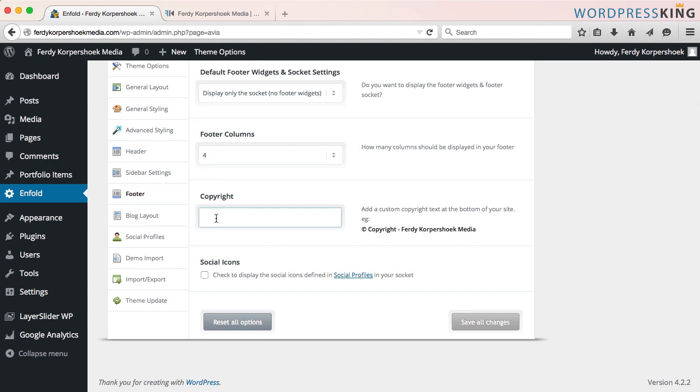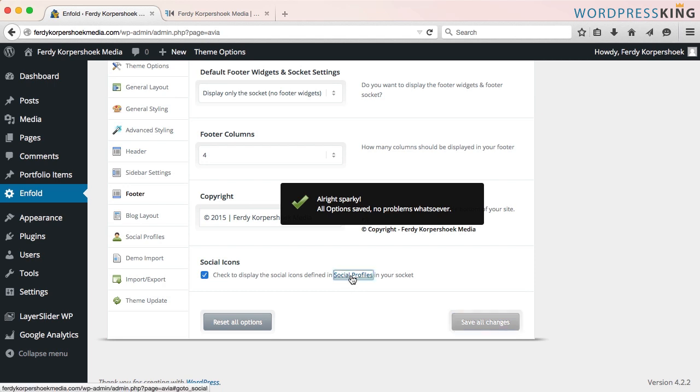And here I can place some copyright. So I press Alt-G for copyright on the Mac. For PC, I don't know which one it is. 2015. I say Ferdy Korpershoek Media. I want to show social icons at the right bottom of the page. So I save all. I click on the social profiles.